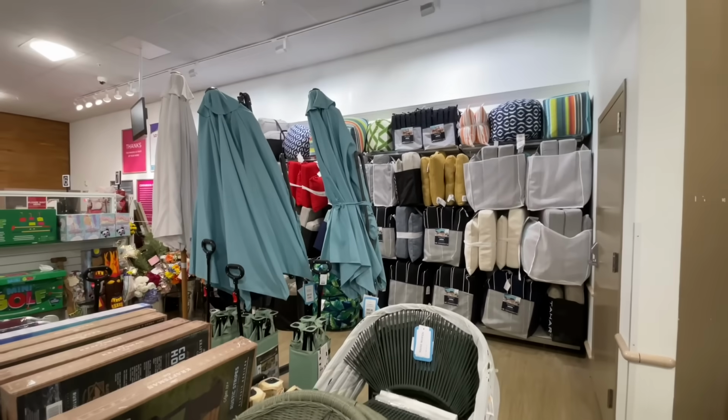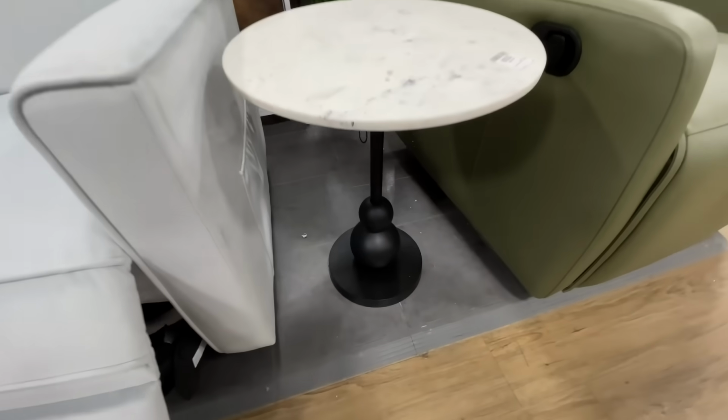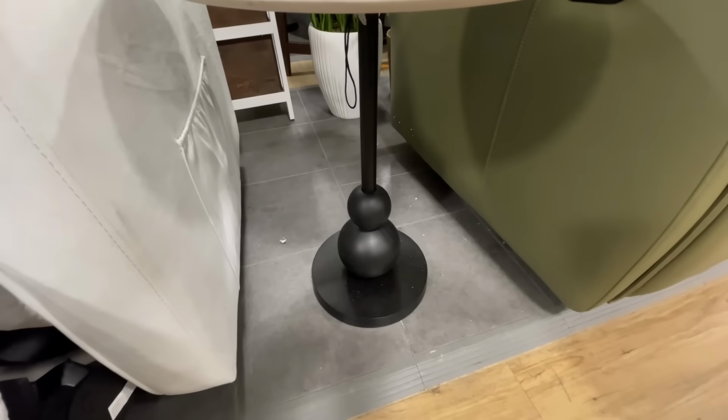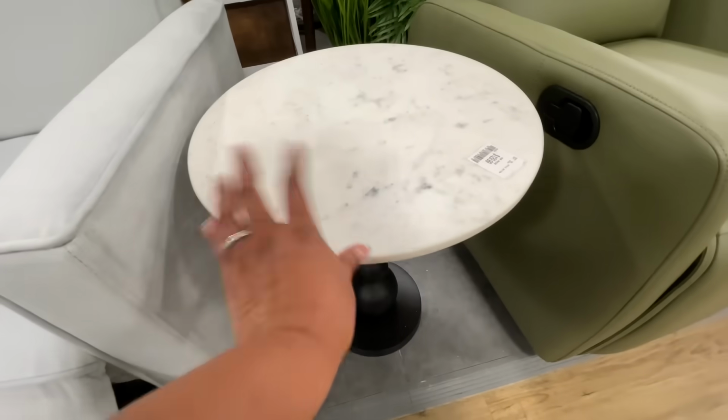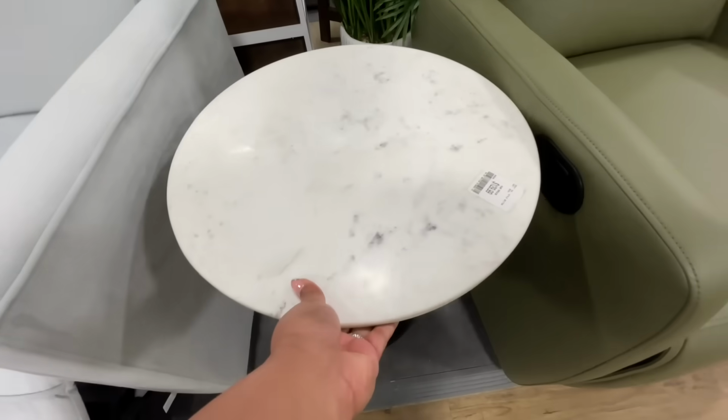And there's all the outside cushions and the umbrellas. This table, love. This is really nice. Marble top. I'm all about a marble top right now. $130.